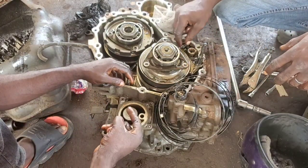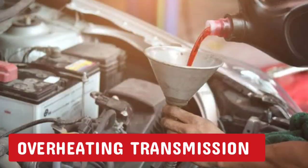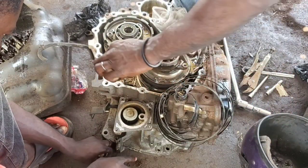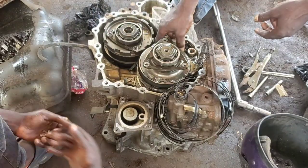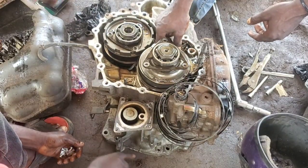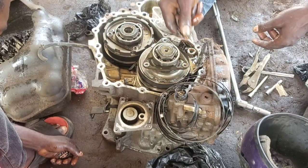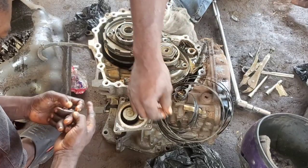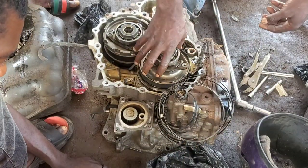3. Overheating. Transmission overheating is another frequent issue, typically caused by low fluid levels, a faulty cooling system, or an inefficient transmission cooler. Overheating can cause serious damage to the internal components of the transmission. Solution: first, check the fluid level and condition. If the fluid is fine, you may need to replace the transmission cooler or clean it to ensure proper cooling. If overheating continues, the transmission itself may need a deeper inspection to address potential internal damage.